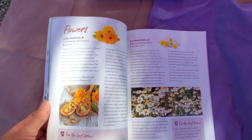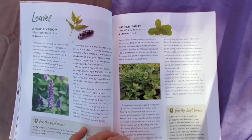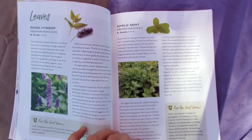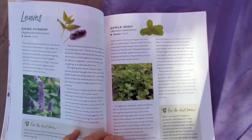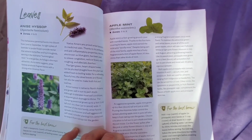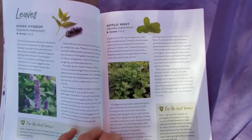However, the bulk of this book, 75 colorful pages, is all about the plants you can grow to make your own teas. Now, the author covers 75 different plants, and the book is full of colorful photos and great tips on growing these plants, on harvesting them, on preserving them, and on brewing them into tea in different ways. And those 75 plants she divides into categories.